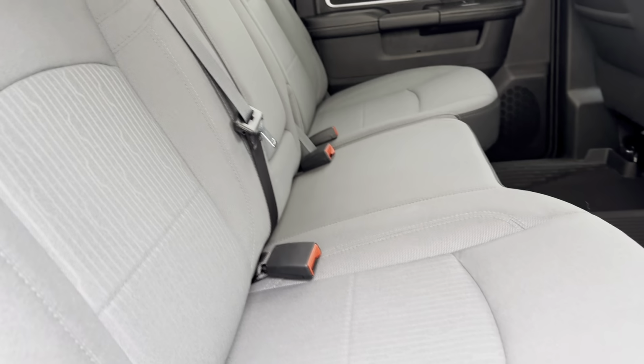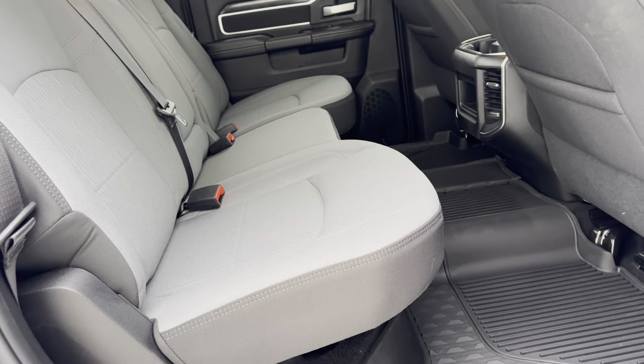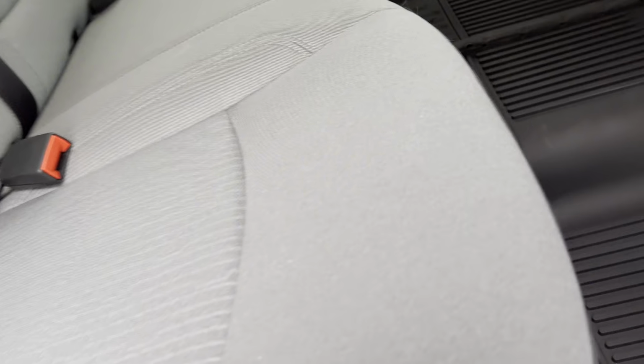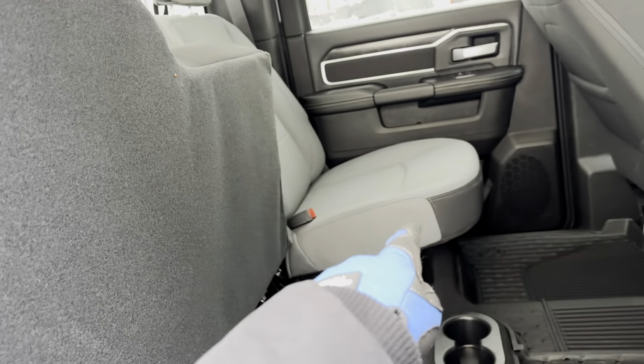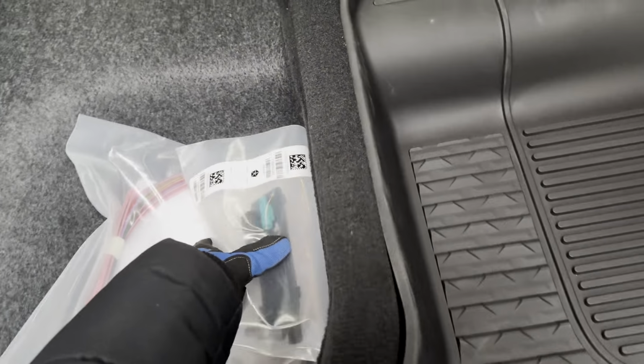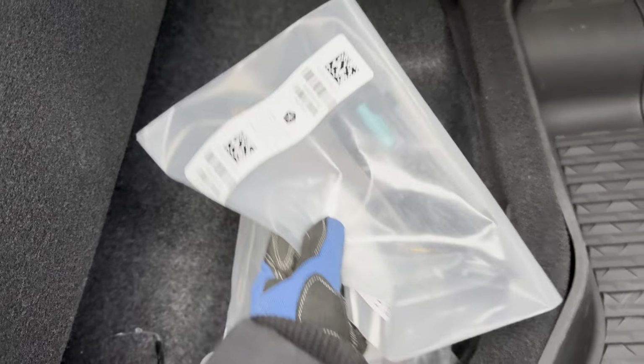Now let's look at our back interior. So also cloth back here. It's a 60-40 split bench. So this side is our 60 of the 60-40 split. It folds up in one piece, and that one folds up all on its own. In here we have our tailgate removal kit. So this is some extra storage space. Let me just show you that quickly. So got some extra storage space in there. Right now what we have tucked away in there is our tailgate removal kit.